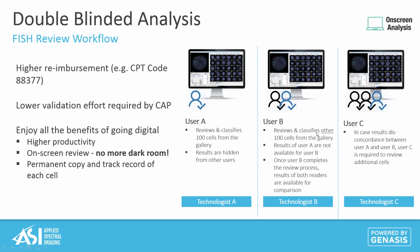Once user B has logged into the system and they open that same case, they're going to be blinded to those first 100 cells that were reviewed by the first tech. So they will start at 101 or 120, wherever the first tech left off. And they will continue once they score 100 cells, they will also get the pop-up and sound notification. And once they've completed their score, then the results become available in the Case Data Manager to see the final scores of each user and a cumulative score.